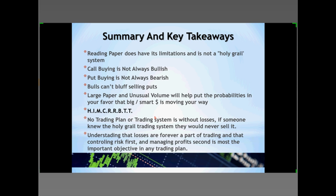Summary and key takeaways. Reading paper does have its limitations. It is not the holy grail system, guys. It does not work every single time. Call buying is not always bullish. Put buying is not always bearish. Bulls cannot bluff selling puts. Large paper and unusual volume will put probability in your favor.